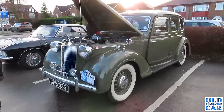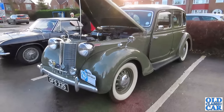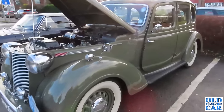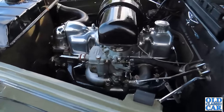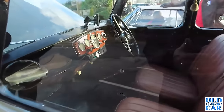Very similar in proportion and era to the V8 Pilot at home in many ways. So this would have been Austin's equivalent. I think the engine's slightly smaller, about 2.2 litre, I think these were, something like that. But yeah, what a beautiful car, and a great colour as well. Glistening chrome. What a cracking car this is.